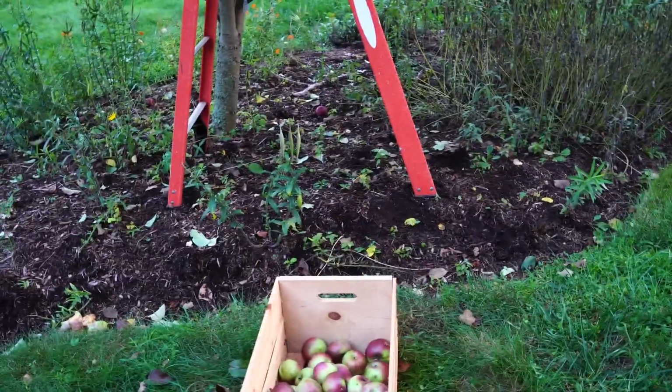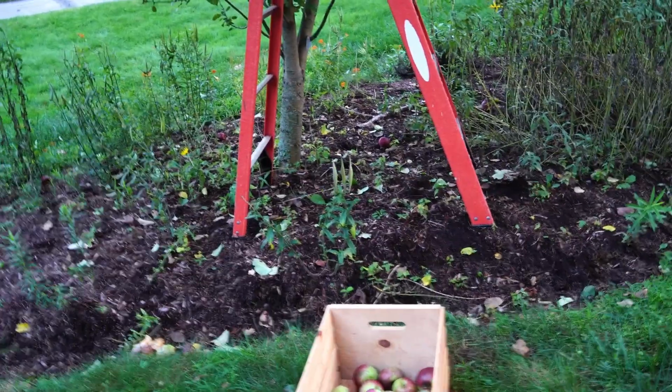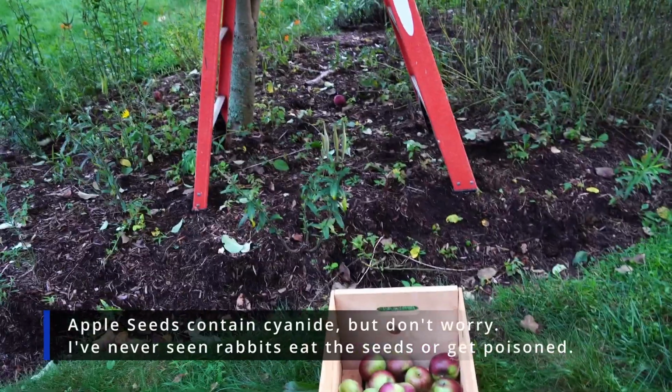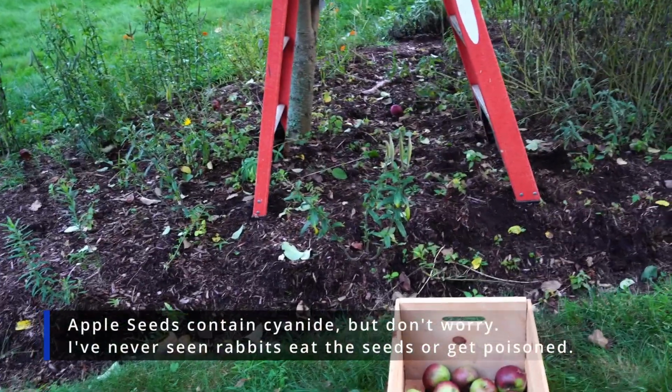So apple peelings, though, are even better. So whenever you're making stuff, baking, give those peelings to your rabbits. If you're eating rabbits, throw the core, well, you're obviously eating rabbits, but if you're eating apples, throw those cores in the cages when you're done.